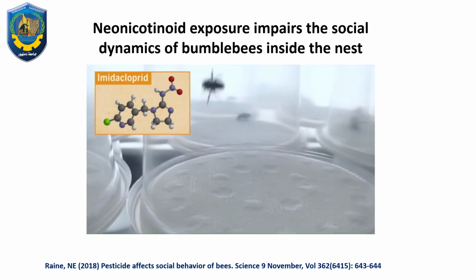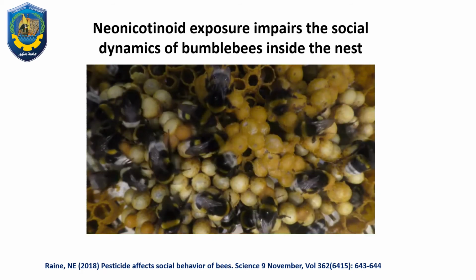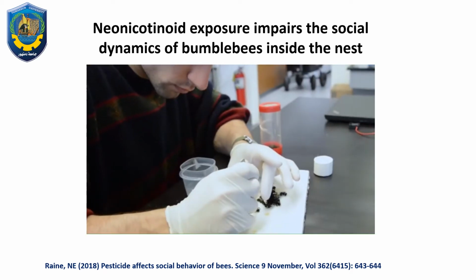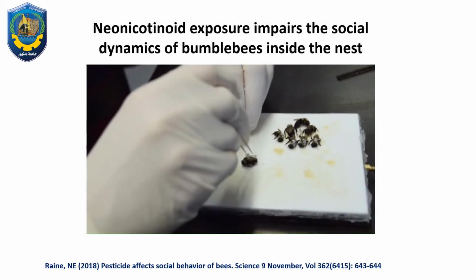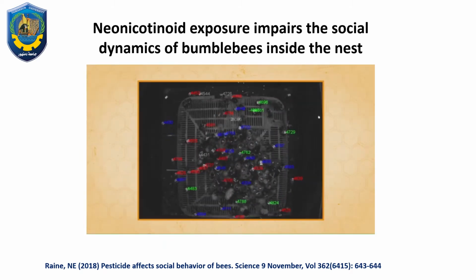bumblebees. They chose bumblebees due to the size of their colonies, which are much smaller than honeybee colonies, making it easier to observe individual bees. To track their behavior, each bee was outfitted with its own small, waterproof 2D barcode that would allow a robotic camera to record the movement of each bee individually.